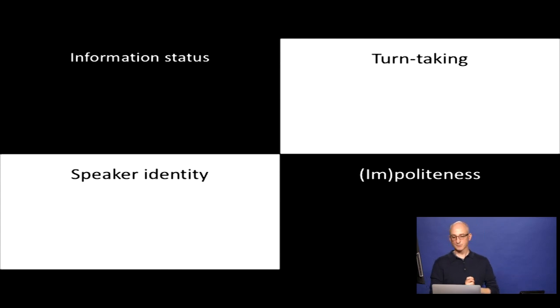I'm going to go now into more detail with examples of how prosody and gesture can communicate a range of pragmatic meanings. And I've tried to choose some quite diverse areas here: information status, turn-taking, speaker identity, and politeness. For the final topic, I'll talk in depth about my own research, whereas for the other three, I'll summarize just a couple of examples from previous studies that show how important gestures and prosody can be.